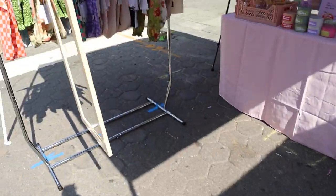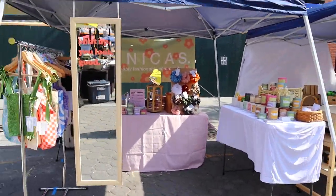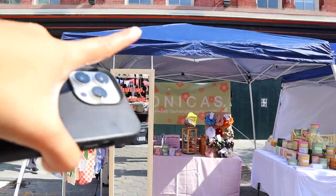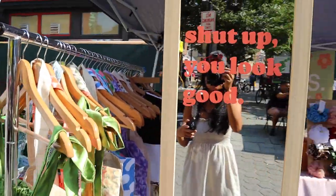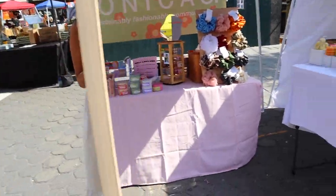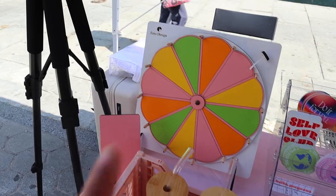So I think overall it's very cute, and they actually gave us a tent this time and a table, which is crazy, so I didn't need to use my table that I have or my tent. This is my spin the wheel game that I need to fill out right now.